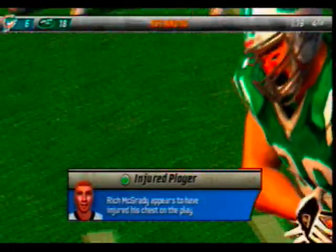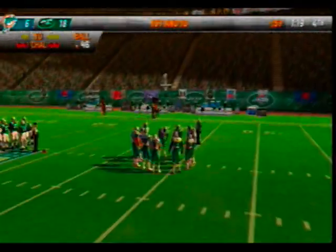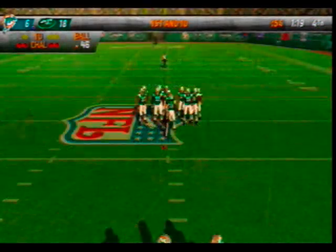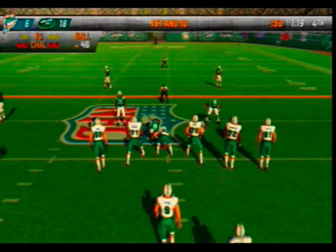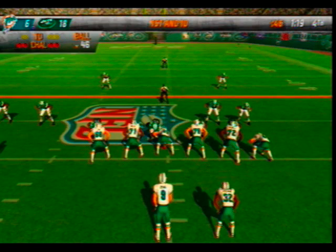Number 90 is getting up very slowly. It looks like he'll head toward the sideline and we'll get you an injury report as quickly as possible. First and 10. Ball on the 46-yard line. Hey, watch the ball. The Jets come out in a nickel package.